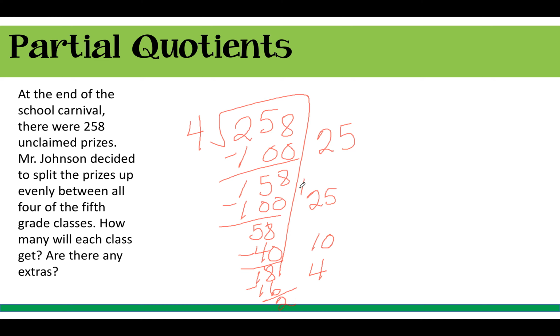Now all I have to do is go through and add up this little list right here, and that will tell me how many times I divided 4 into 258. How many 4s did I have in 258? So 25 and 25 is 50, 64, and this is my remainder of 2. Now when you do partial quotients, you just come right up here and write your answer up here. 64 with a remainder of 2. Okay? The thing that's great about partial quotients is you pick your friendly numbers.